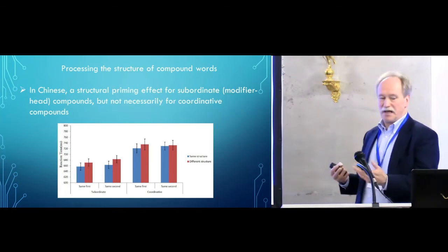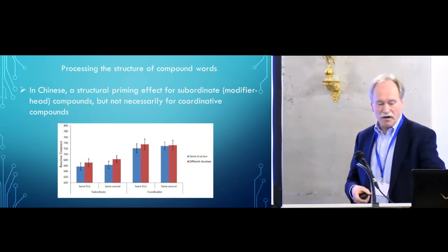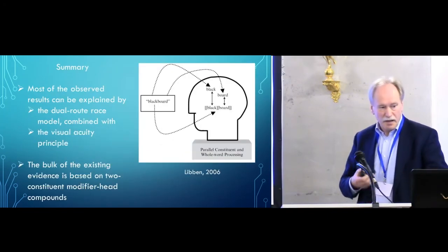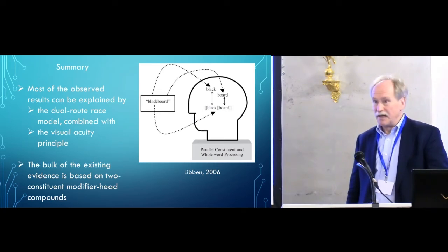This is of course nothing definite, but I'm just showing you that this might be an interesting further avenue for studying compound word recognition. Okay, summary. Most of the observed results that I've gone through can be explained by the dual route race model that I explained, combined with the visual acuity principle that I also explained.